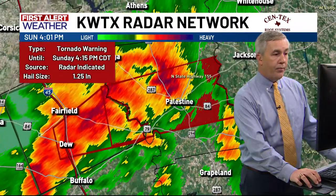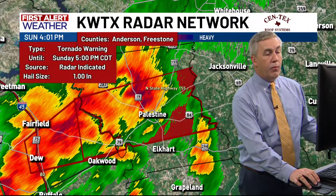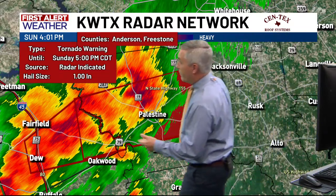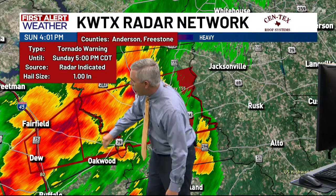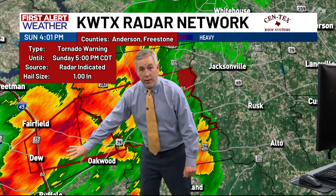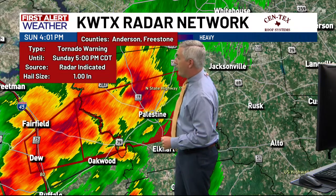Yeah, so this new warning runs until 5 o'clock. Again, we're really worried probably till about 4:30 or so for the eastern and northeasternmost parts of Freestone County. It looks to stay north of Oakwood, which is right there on Highway 79. Again, the Butler community there on Highway 84 is kind of where that is now, and it's in the fringe northeastern parts of Freestone County.